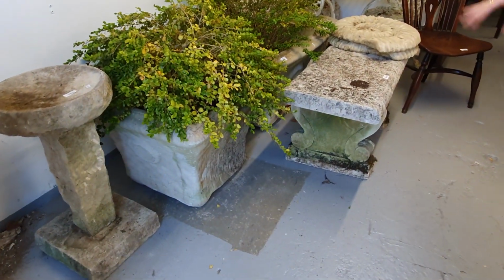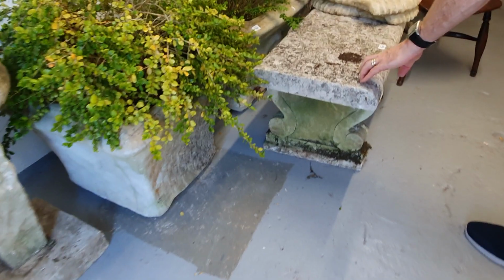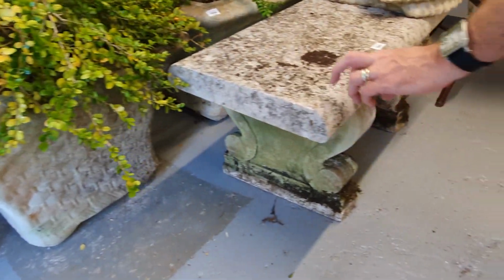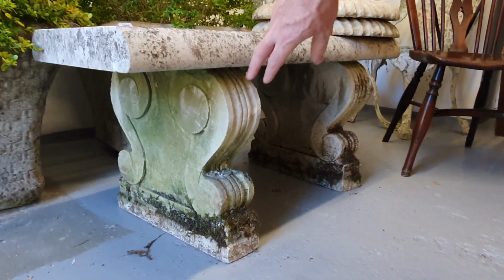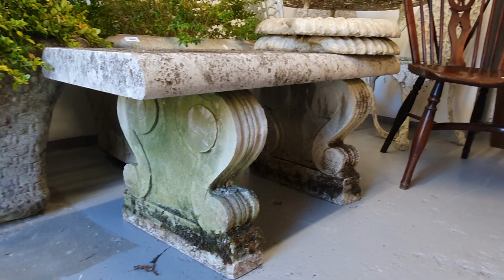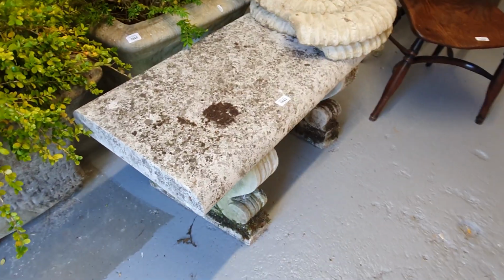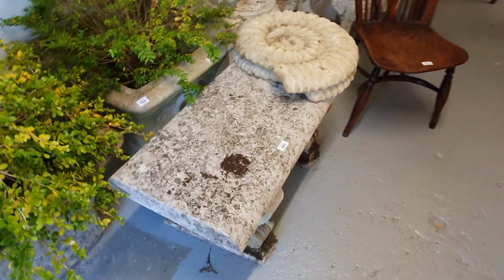Some garden ornaments here, but this I know is a nice thing. So these behind it are concrete, but this one we collected from a house, and the chap's grandfather made this. This is a proper carved stone garden seat. He was a stonemason. I think he worked at Windsor Castle, and so that was hand carved, that one there.